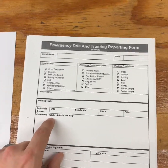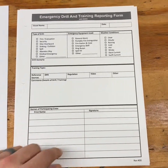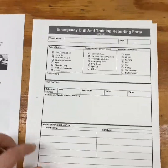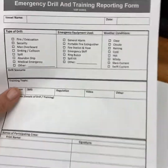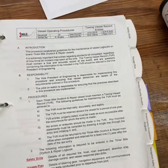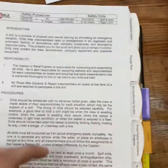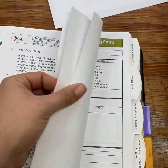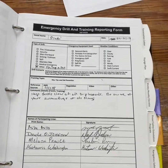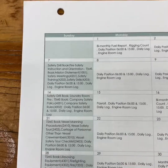You'll write any comments that you have for yourself or the crew in this section, print and sign the names of everybody that is involved in the drill. Once you've completed this, you take your filled out form and go to your TVR. Go to the safety drill section and put it in this section of your TVR. Also, send a copy to the office through Dropbox.